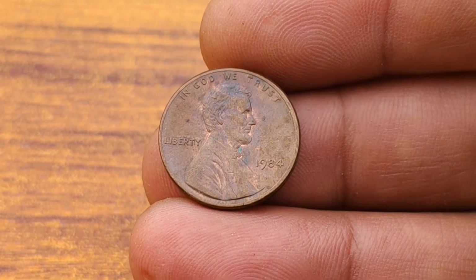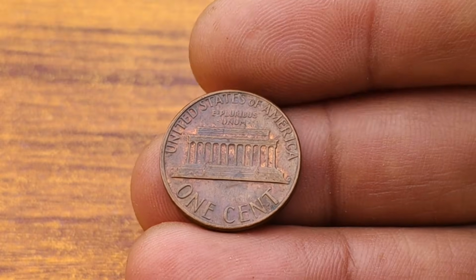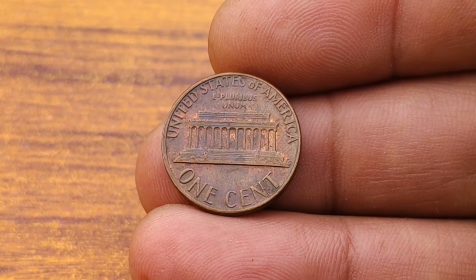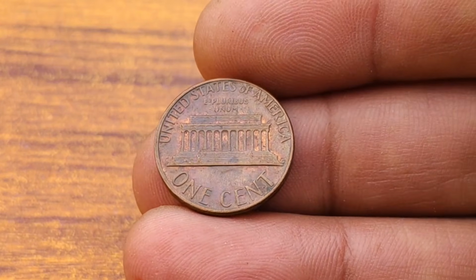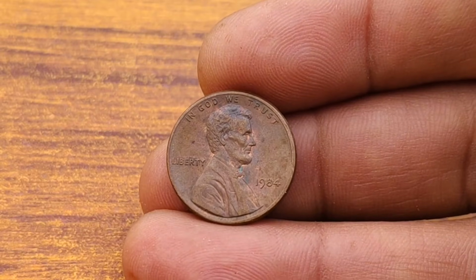In very fine condition, the details on Lincoln's face, hair, and the memorial are sharp but show light wear. Combine that with the unique pink shade, and you've got a coin that stands out to collectors who are willing to pay a premium. How can you identify a valuable 1984 Lincoln penny? Here are a few tips.